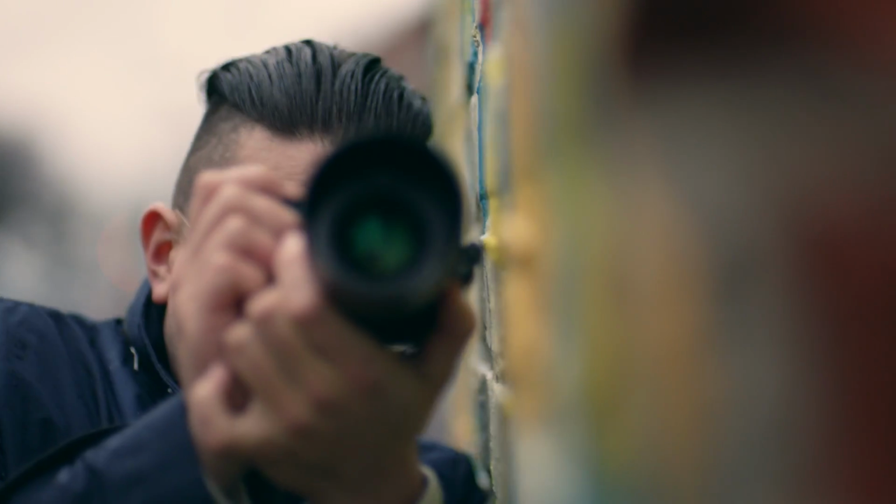What makes me happy walking around Berlin is all the colors that exist. The street art, colorful graffiti, all the artisans, all the markets.